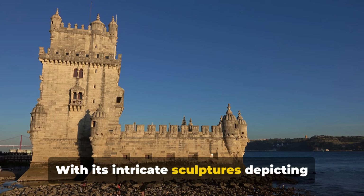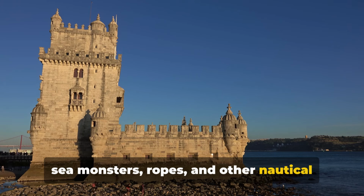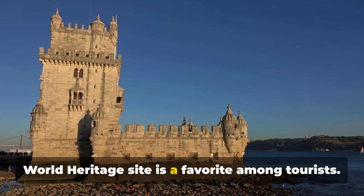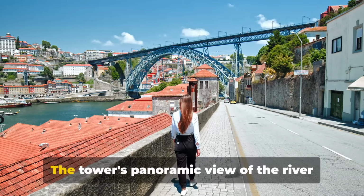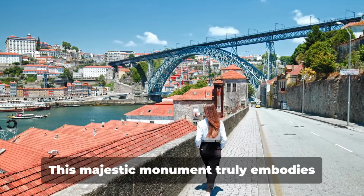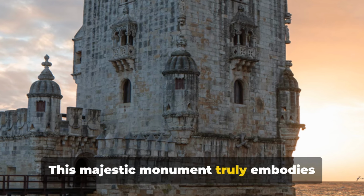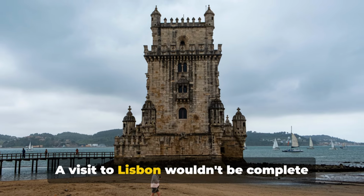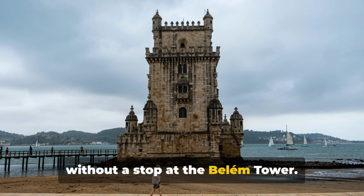With its intricate sculptures depicting sea monsters, ropes and other nautical elements, it's easy to see why this UNESCO World Heritage Site is a favorite among tourists. The tower's panoramic view of the river and the city is breathtaking, to say the least. This majestic monument truly embodies Lisbon's spirit of adventure and discovery. A visit to Lisbon wouldn't be complete without a stop at the Belém Tower.